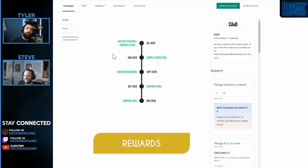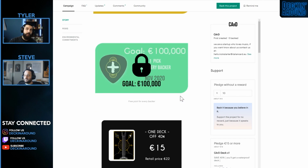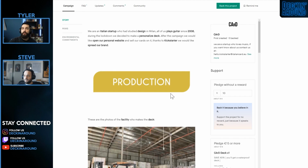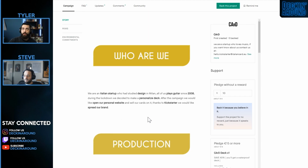I do like the use of the timeline though. It's something we see in more Kickstarters than the playing card community Kickstarters. It's something that I think would be great to see integrated. But again, just too much white space between a lot of this. Something to consider: I don't know if this was designed with mobile in mind, but even on mobile, it would just be too much.